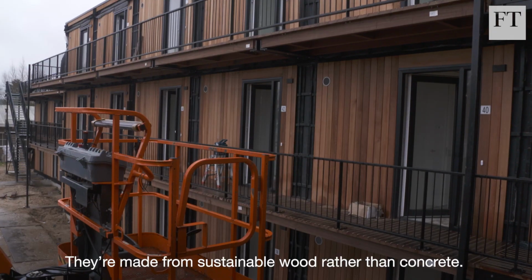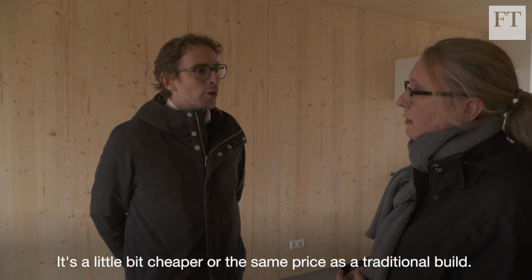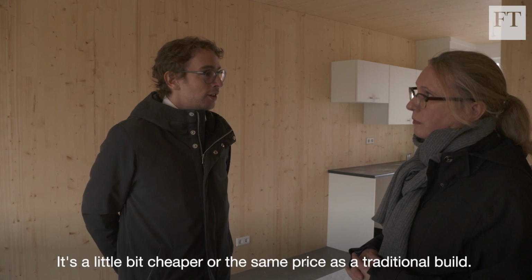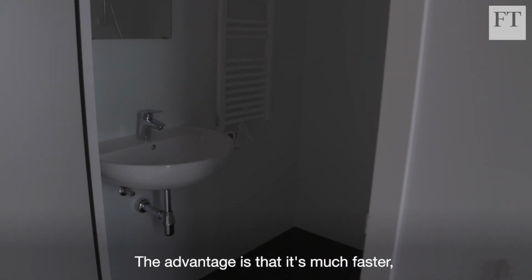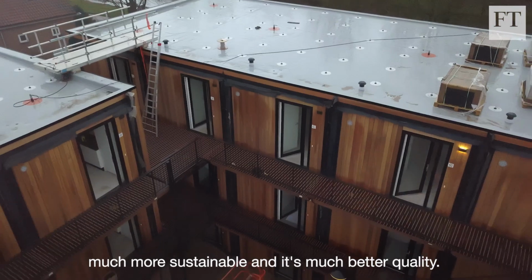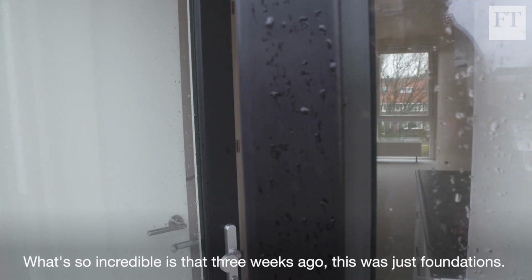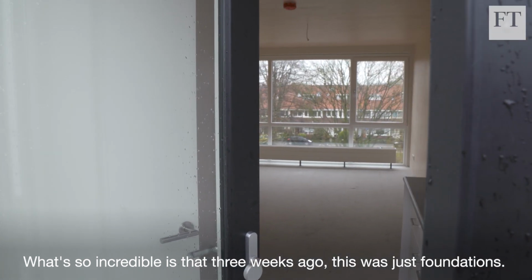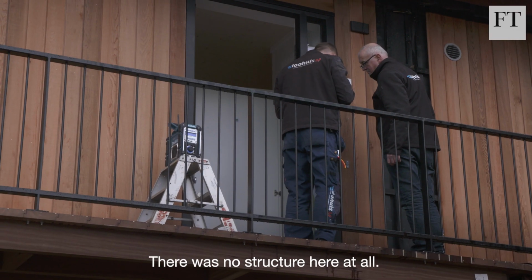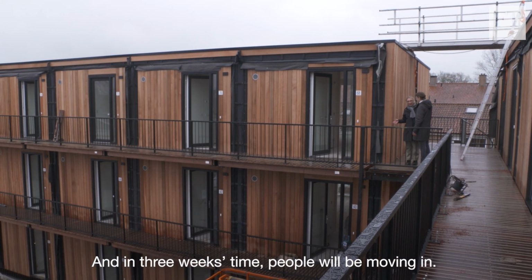They're made from sustainable wood rather than concrete. It's a little bit cheaper or the same price as a traditional build. The advantage is that it's much faster, much more sustainable, and it's much better quality. It's certainly quick. What's so incredible is that 3 weeks ago, this was just foundations. There was no structure here at all. That's correct. And in 3 weeks' time, people will be moving in.